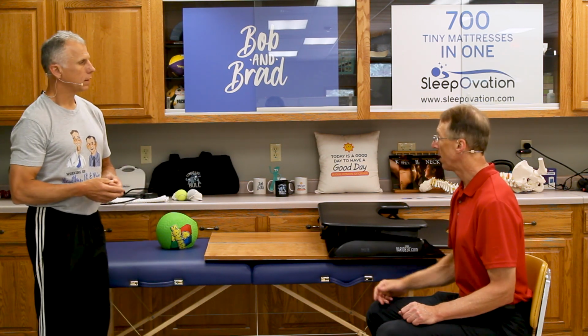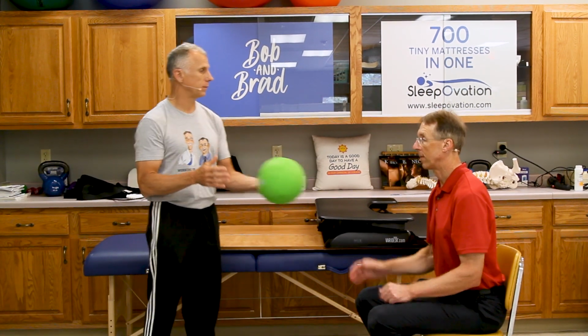There you go. So the other one, should I jump into the ball right away, Brad? Get about a 6 or 8 inch ball, and it's desirable to have one a little soft. This one's actually a little flat, and that works out good. If you get a hard, firm one like a soccer ball or a basketball, it's not going to work very well. This works great because you can move it onto different levels.